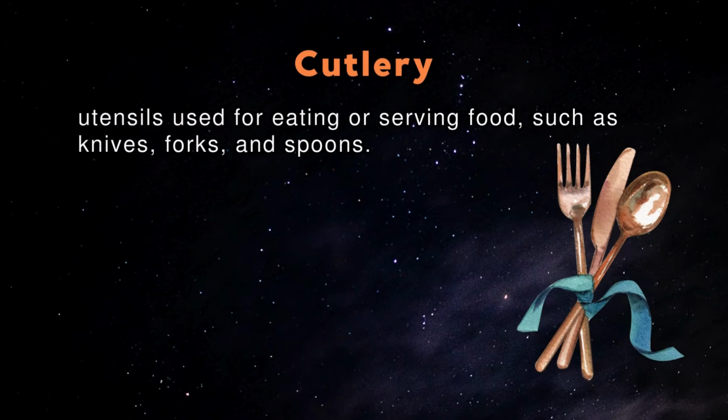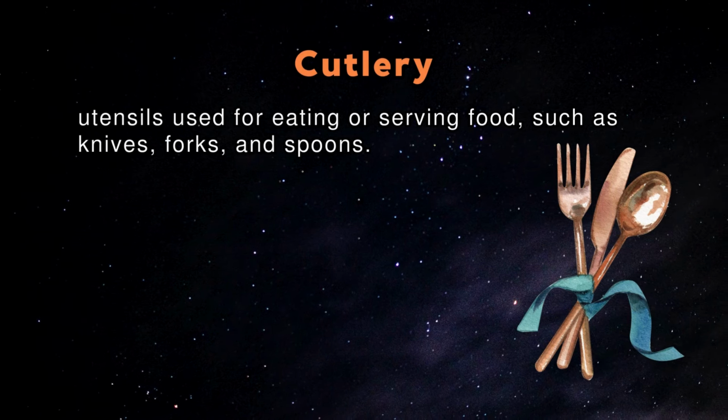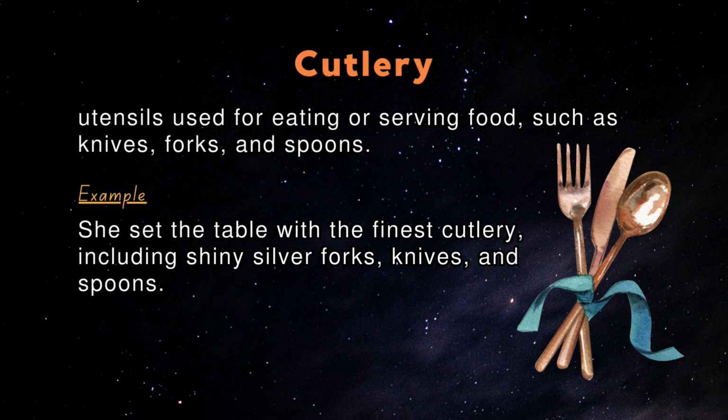Cutlery. Cutlery refers to the utensils used for eating or serving food, such as knives, forks, and spoons. An example in the sentence will be, "She set the table with the finest cutlery, including shiny silver forks, knives, and spoons."